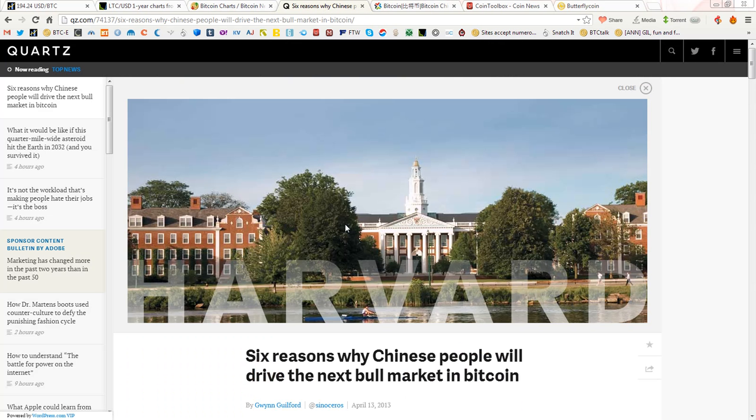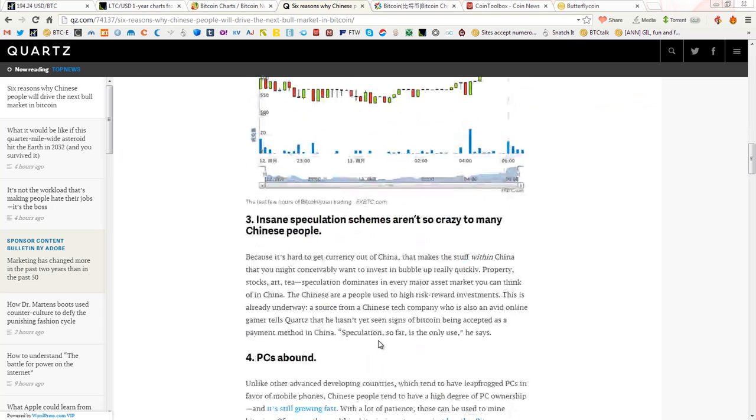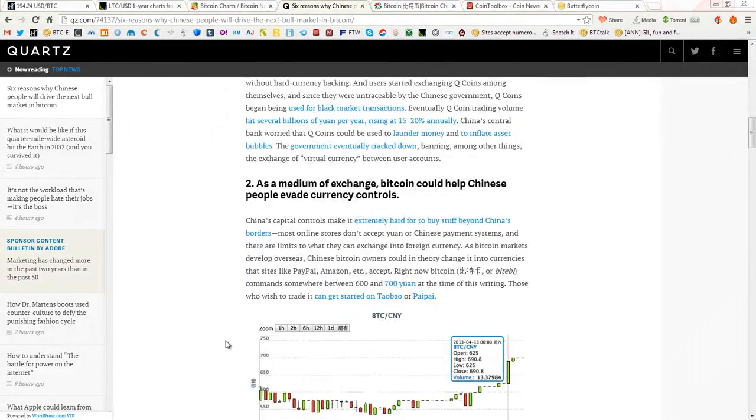6 reasons why Chinese people will drive the next bull market in Bitcoin. This is a great news article to read. I'll also link this below. It basically gives an overview of why the Chinese people will drive the next bull market in Bitcoin. Basically, it goes over how they are used to high risk investments.